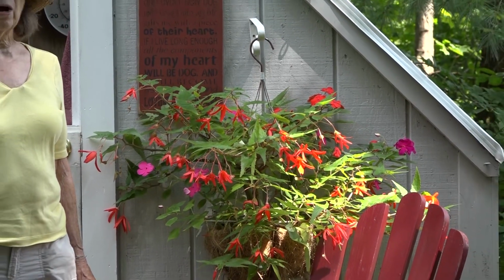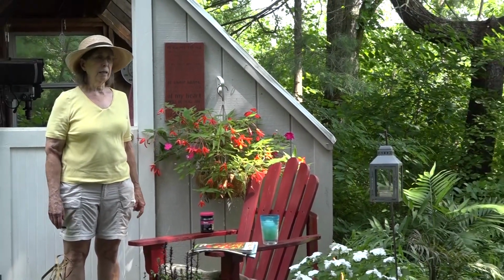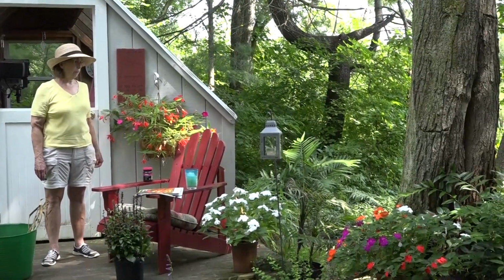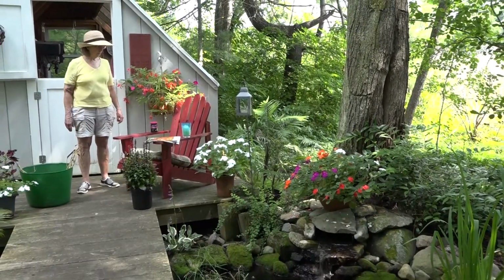They don't come in well, nor do they make good cuttings. So I will replant those. They grow very easily from seed if you have a nice spot indoors, and you too can grow your own impatiens. And it's kind of satisfying to see them grow and prosper by midsummer.